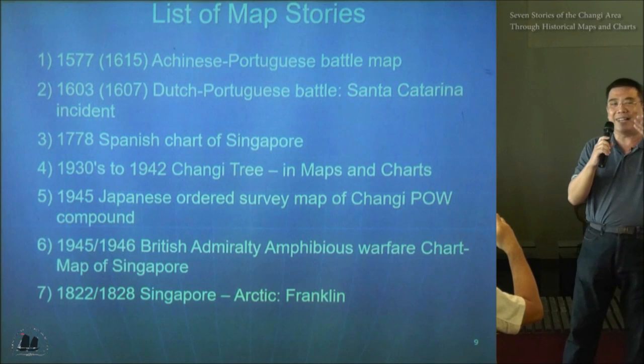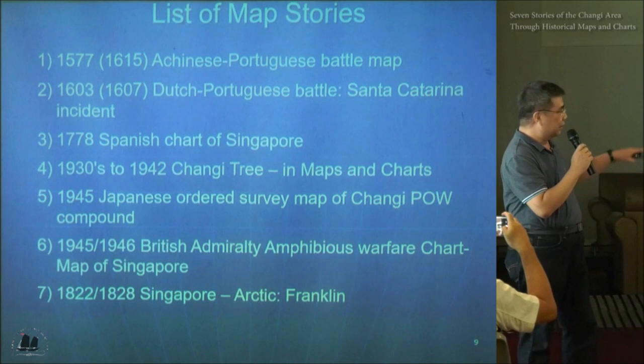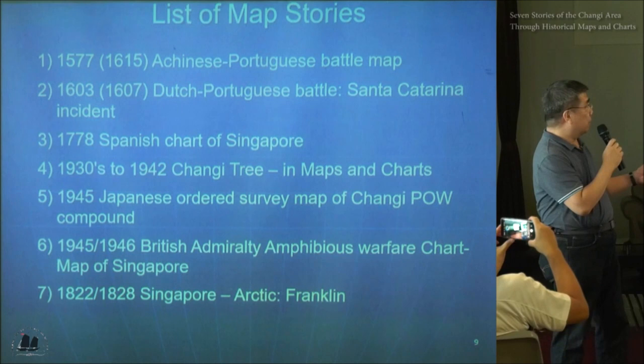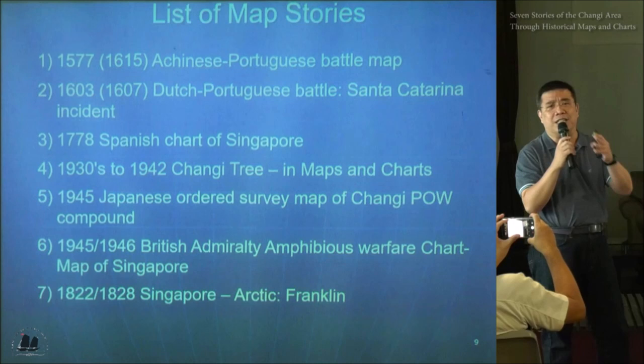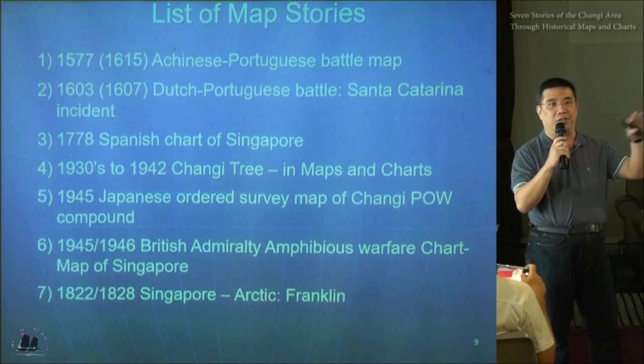So I have these 7 stories, and as I say, 3 stories predate British arrival, and 3 stories are after 1819. And then the last one, I put in the 1819 link to the story of Singapore. So the first one is from 1577, the second story is from 1603, and all these relate to battles that were fought in the Changi area, just off the coast of Changi, the old Changi, not particularly here, but as you can see, the whole eastern seaboard of Singapore Island was witness to these particular battles in those days.